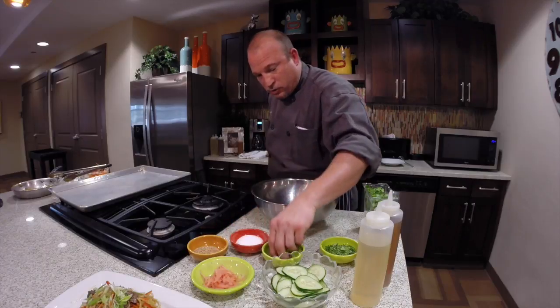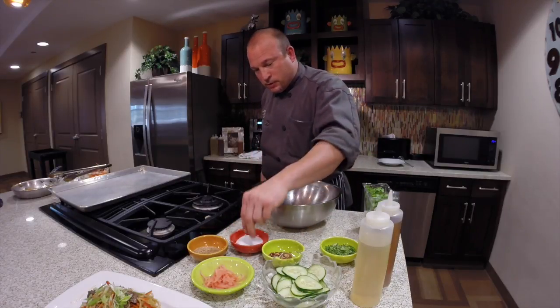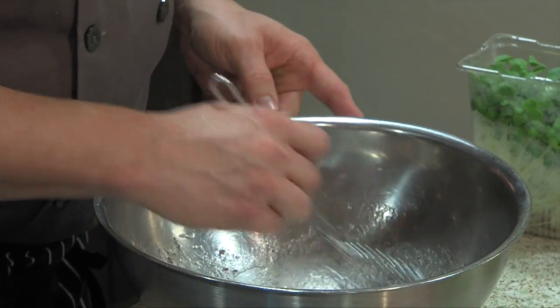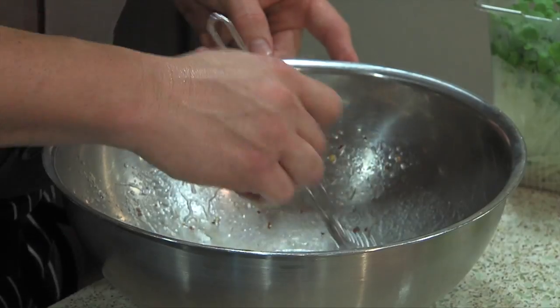Next, we're going to add a little bit of crushed chilies, just a pinch. And then we're going to add about 3 pinches of sugar, and that's really gonna go well against the rice wine vinegar. You just take a beater, just get everything mixed up nice.